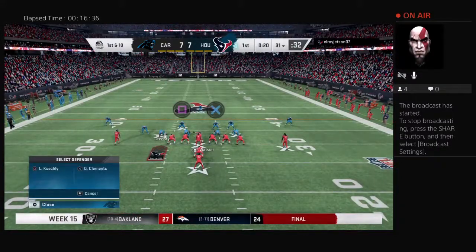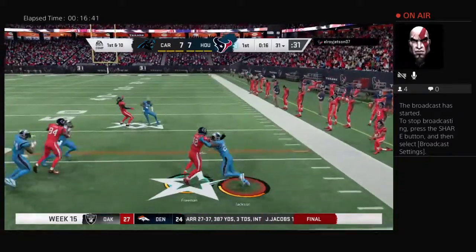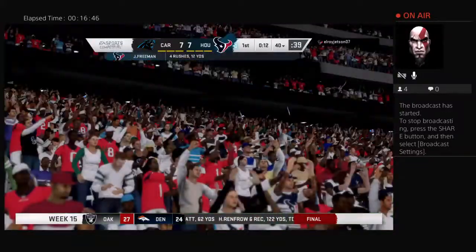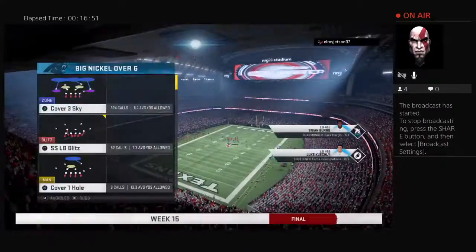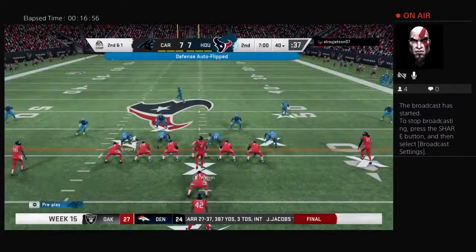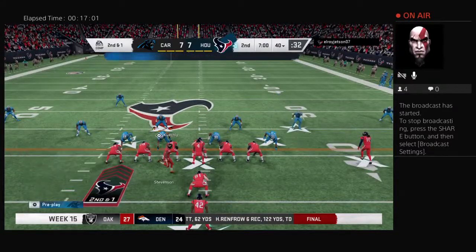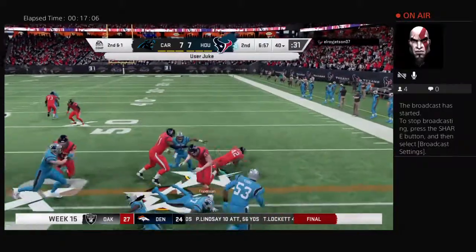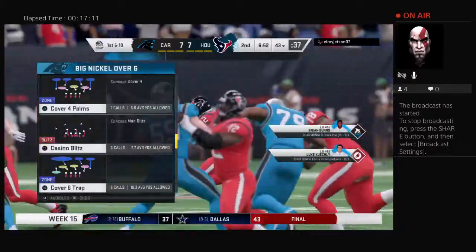Watson will bring up the Texans here, 1st and 10 at the 31-yard line. This is Freeman. And he's tackled a yard short of the marker. Good gain of 9 on 1st down. 7-7, our score after 1. On 2nd down, it's Freeman, and he'll get up to the 43-yard line. They'll get 3 as the drive continues.